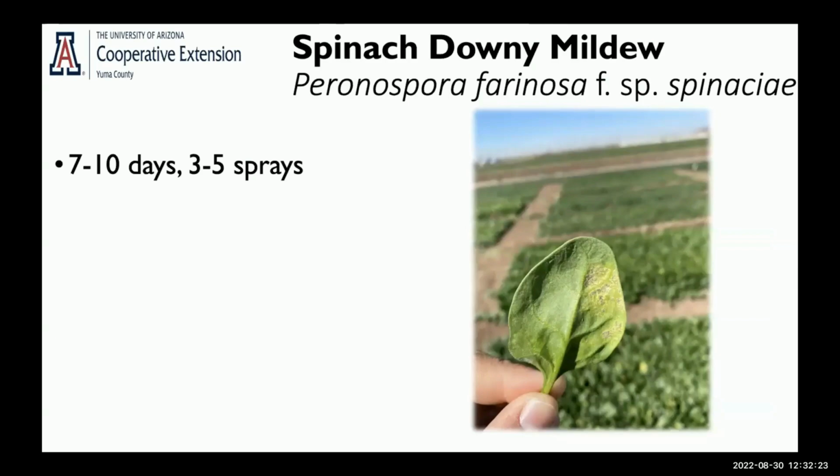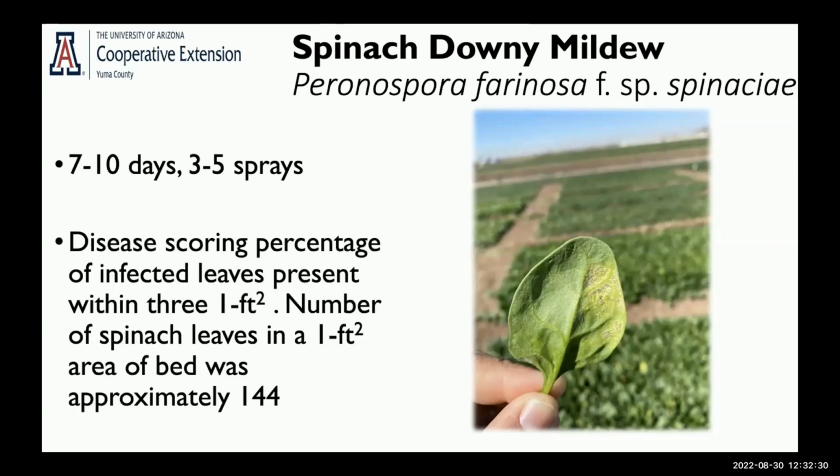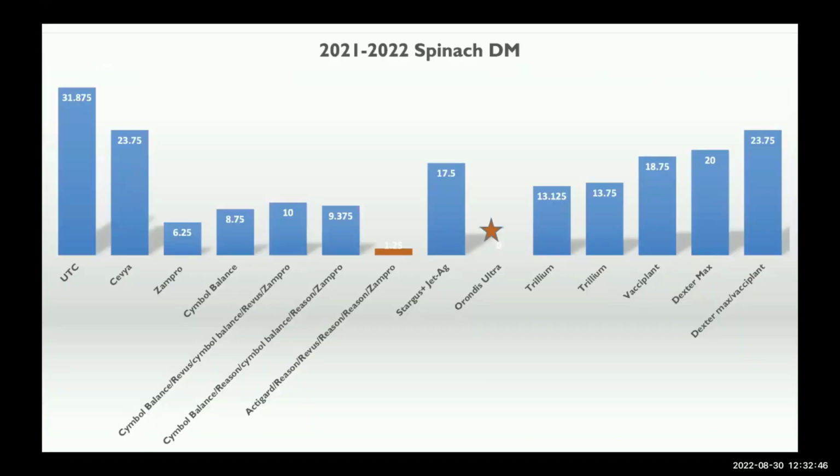The spray schedule is fairly similar or comparable, 7 to 10 days, 3 to 5 sprays. Again, when you do it, you have to rotate it. The disease scoring is done on the percentage of infected leaves present within 1 square foot. The number of spinach leaves in 1 square foot is approximately 144 leaves. So we will count the number of leaves that have the infection and change it to a percentage.